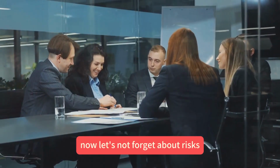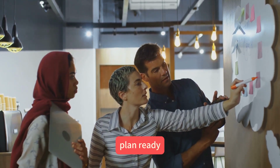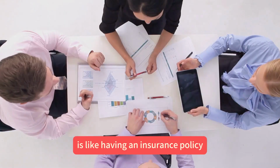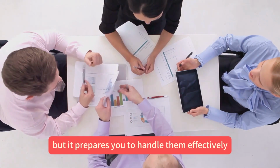Now let's not forget about risks. Identifying potential risks and having a mitigation plan ready is like having an insurance policy. It doesn't prevent challenges, but it prepares you to handle them effectively.